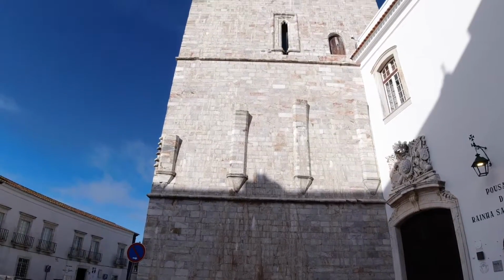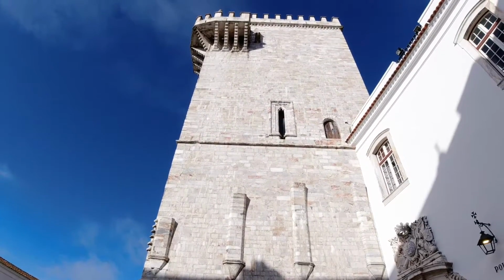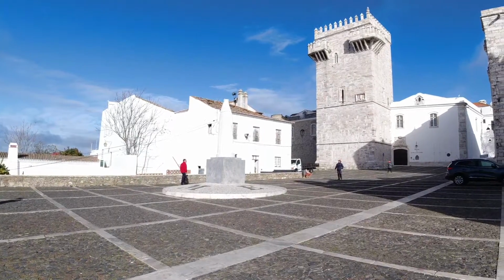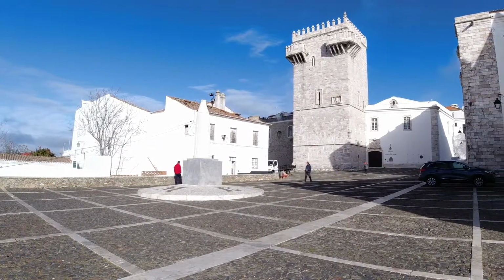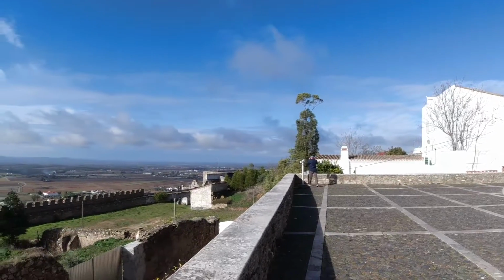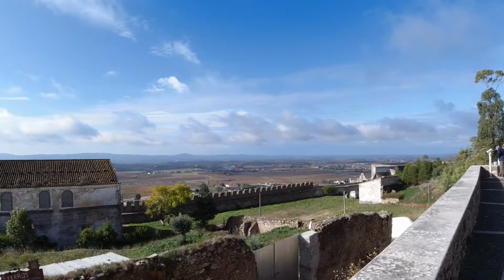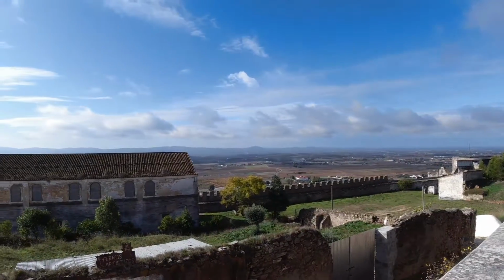The tower and the adjoining castle, now a pousada, were closed while we were there. But when open, visitors can climb inside the tower all the way to the top for a 360 degrees view of the surrounding city and countryside.